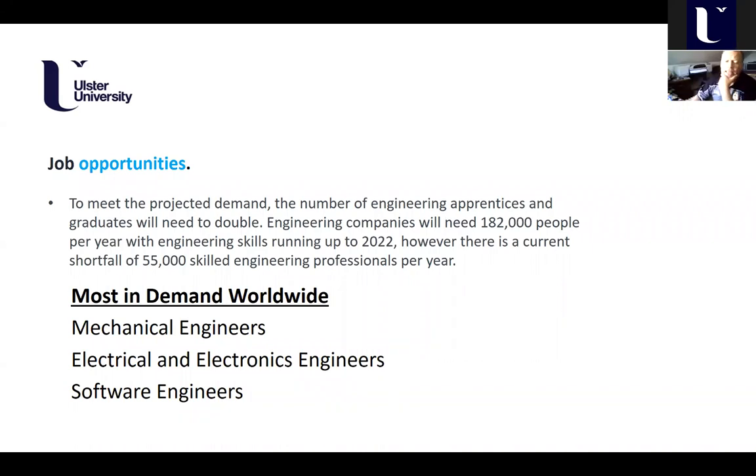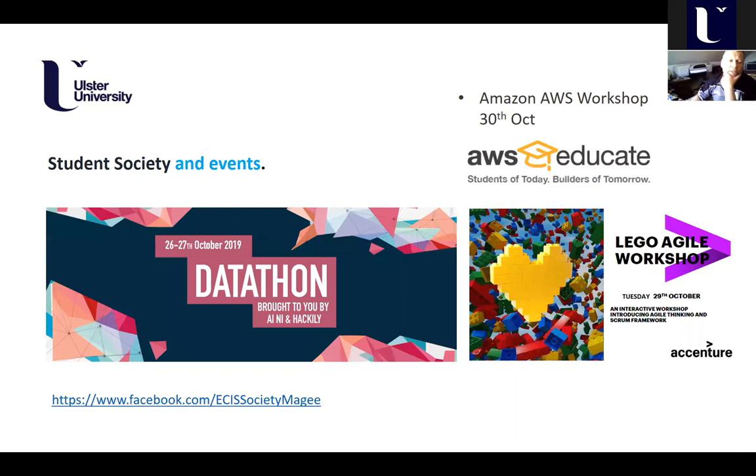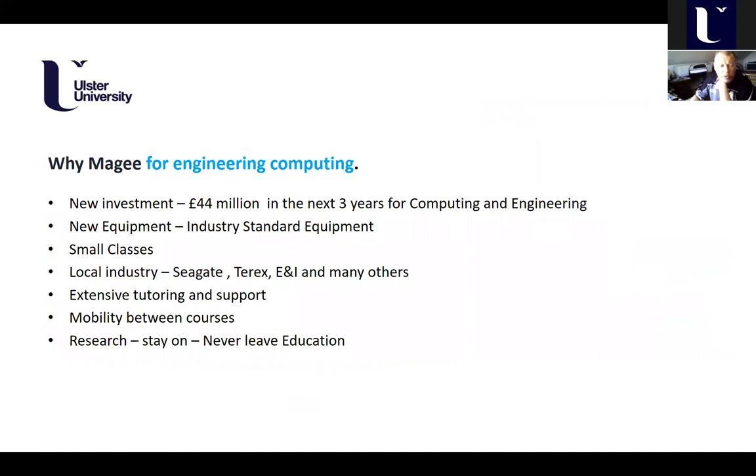So in terms of what's available on campus, we have student societies, they run events, a couple of them are here. We have our engineering society at McGee, and we have our computing society at McGee, and they all run events throughout the year to create a social atmosphere around the campus and to allow people to network, to allow people to meet companies, to allow people to meet each other, and to allow students to develop together so that they can work together in the future. So to recap, just before we go on to one other area, we have new investment, we have new equipment, we have small classes at McGee.